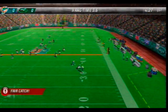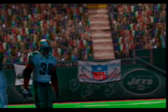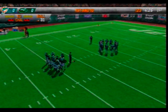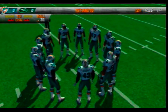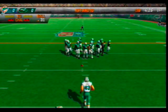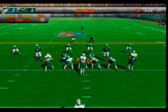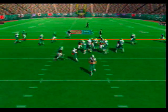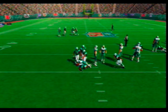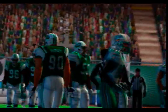Fair catch. Fair catch made at the 31-yard line. First and 10. Ball on the 31-yard line. The Jets come out of the 46. Baker is there for the tackle at the 32. Mixon runs with passes, keeps the defense on.